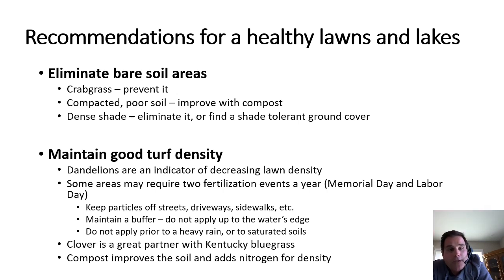If you don't have bare soil areas, think about maintaining good turf density. If you have a lot of dandelions, not the worst thing in the world, but it's an indicator that your density is slipping. And so you might want to think about fertilization. Some areas may require 2 fertilization events per year to maintain a density that's good for water quality. The best timings for Wisconsin are Memorial Day and Labor Day. But if you're going to do that, keep the particles off the streets and the other impervious surfaces. Maintain a buffer. Don't throw the particles anywhere near the water's edge, and don't apply before a big rain or to a saturated soil that has recently been subjected to heavy rain.